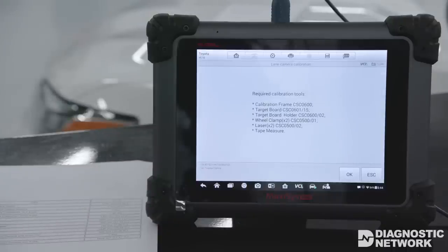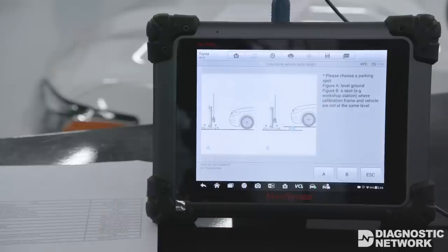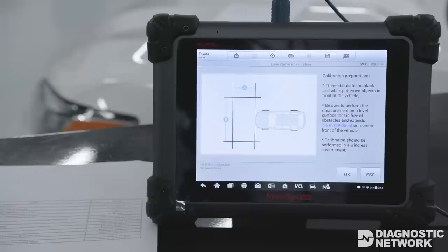The scan tool is going to give you the Autel part numbers to calibrate this system, even though right now we're using Toyota style targets. Next step is to determine whether or not we're going to use a raised surface like a lift, or do it on a floor. We're going to do our vehicle on a floor, so we'll select A.